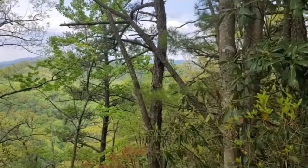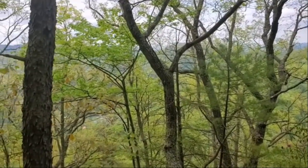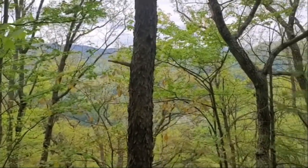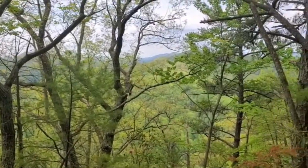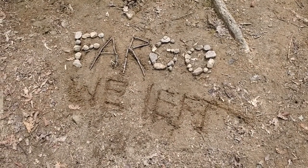I know the camera doesn't do it justice, guys. I come to a little opening. That's what I see. Oh, it's a farm or a town or something down in there. But I see mountain ranges after mountain ranges and a whole bunch of different colors. Look, AT thru-hiking text messaging. So I got Fargo's message.